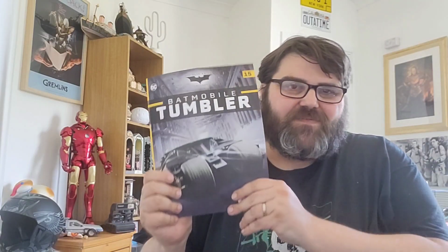We now have issue 15 of Hachette's Build the Batmobile Tumbler. We're flying through these, we really are. In this one, we are starting the heads-up display. Now, don't ask where it's going to go, because I don't know.